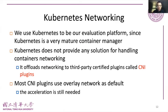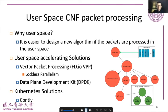We use Kubernetes as our evaluation platform since Kubernetes is a very mature container manager. Kubernetes does not provide any solution for handling container networking. It offloads networking to third-party certified plugins called CNI plugins. Most CNI plugins use overlay. We already know that it is easier to design a new algorithm if the packets are processed in user space. The existing user space acceleration solutions include FDIO VPP and DPDK.